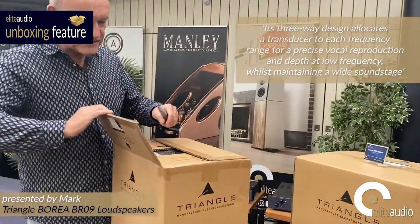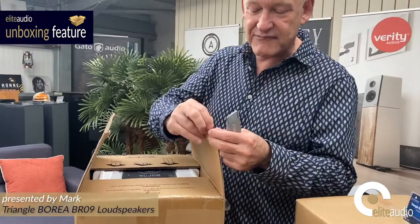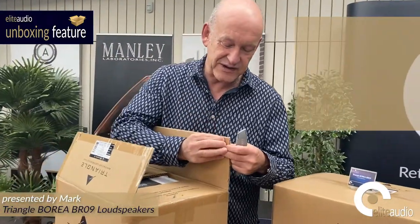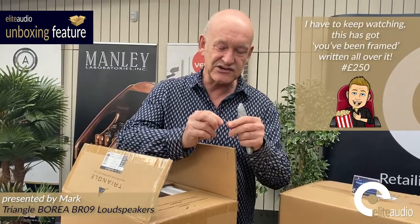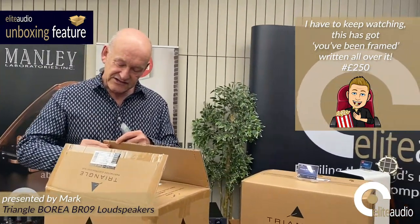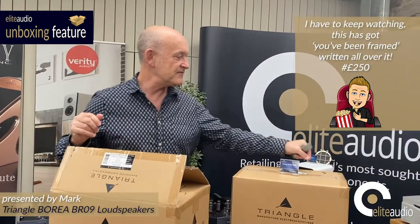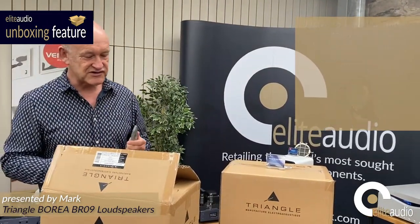I'll just pop these now. They're taped and stapled at the top. I've got to be honest, I'm not a huge fan of staples at the top of boxes. I find them just another way to injure yourself. I remember ATC years ago, they had dozens of these on their speaker boxes. So when you are unboxing, my advice is just get them out of the box. They are lethally sharp. Not as sharp as good old Stanley 99E. I'm sure you'll understand why.